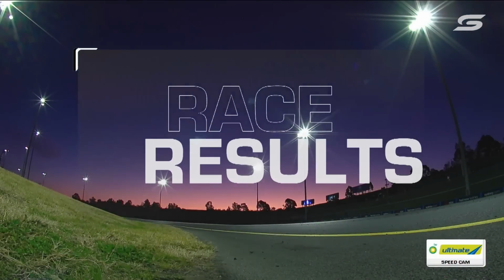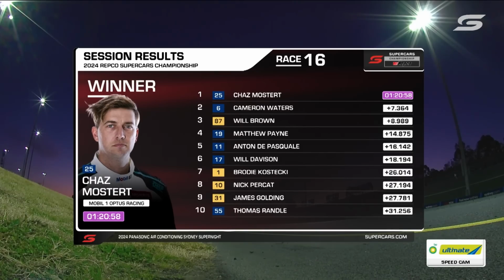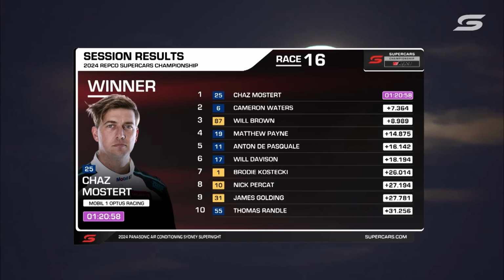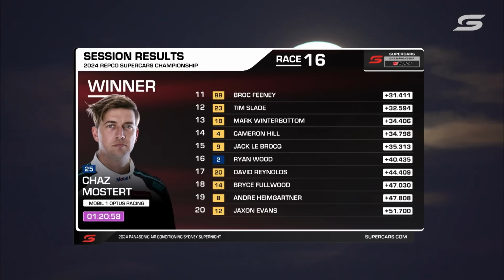Chaz Mostert is our winner for race number 16 this afternoon from Cam Waters and Will Brown, the first of the Camaros. He continues to protect that championship run, and it's yet another podium in what's been a fine season for him. Matt Payne, great clawback. Anton Di Pasquale and his teammate Will Davison, again solid inside the top 10, 5 and 6. Brodie Kostecki, strong performance from Nick Percat. James Golding and Thomas Randall, I thought was a noteworthy performance to get that far back up the field, Mark.